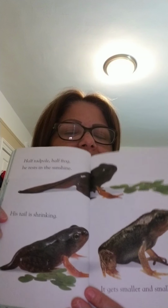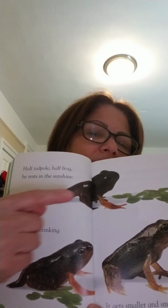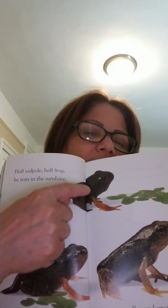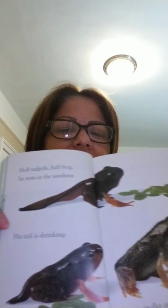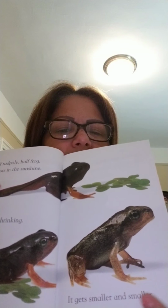So first it's a small egg, then a very small tadpole, then it has a long tail, and it grows feet. Then it grows the two other legs. He's half tadpole and half frog. He rests in the sunshine. Then his tail starts shrinking, and it gets smaller and smaller. And let's see what happens.